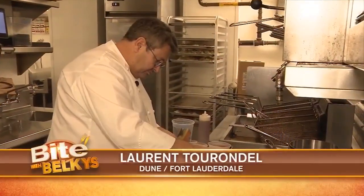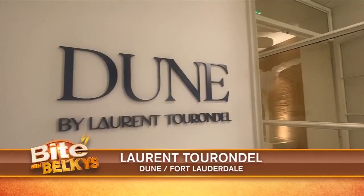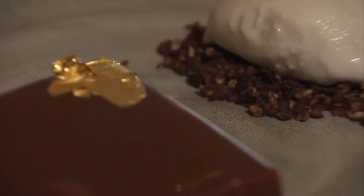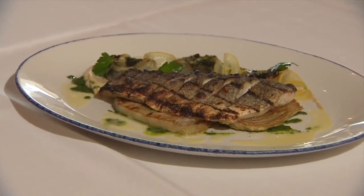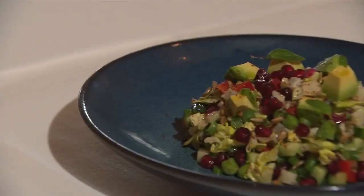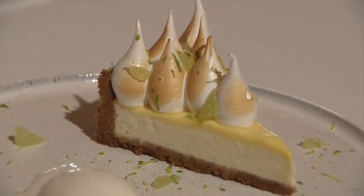The chef, Laurent Tourondel, is serving up Mediterranean cuisine at DUNE in Fort Lauderdale. Based on sort of like seafood between Greek, Italy, and some Spanish dishes also. It's a little bit for every single palate. You could find a great steak, you could find some seafood, some sushi, some great salad, some great pasta. So I think there is a little bit for everyone on the menu.